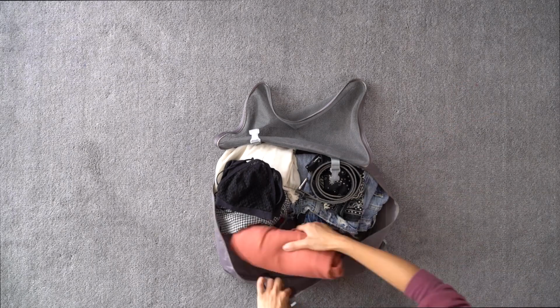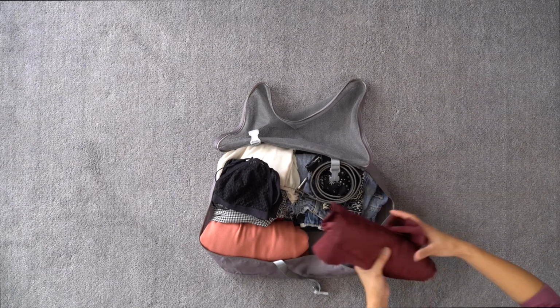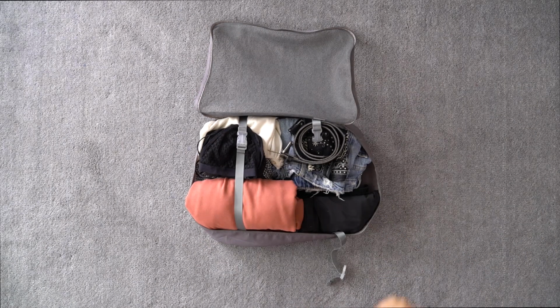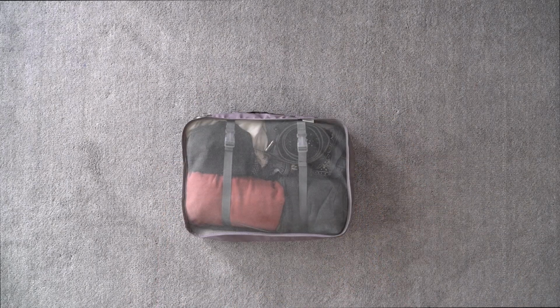After my main outfits are taken care of, I then add in other items like a sweatshirt or maybe a lightweight jacket. Lastly, I add in my sleeping clothes that consist of a comfortable pair of pants and a t-shirt.